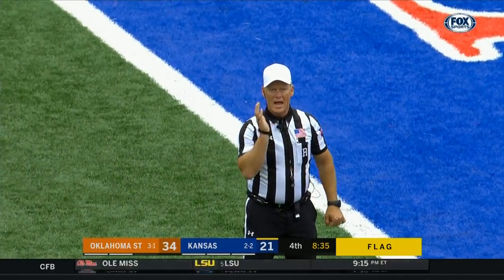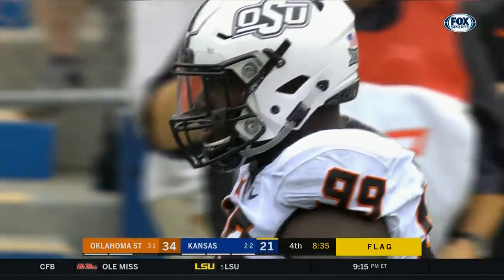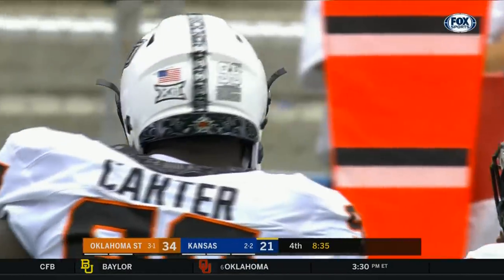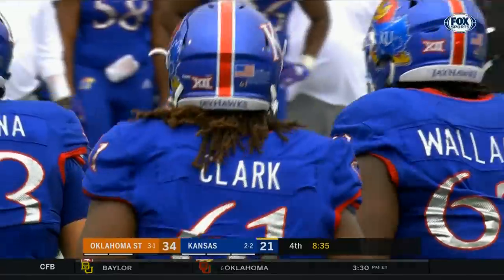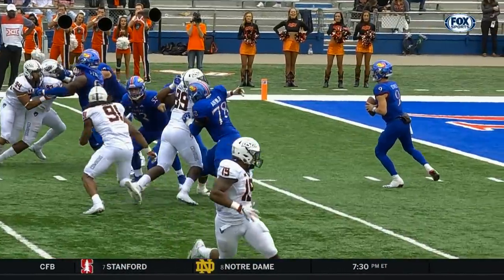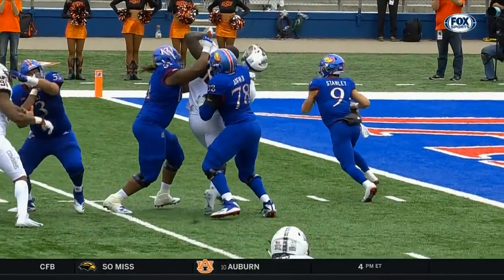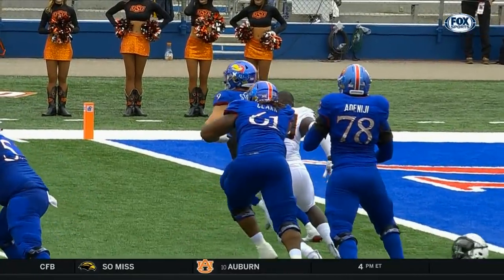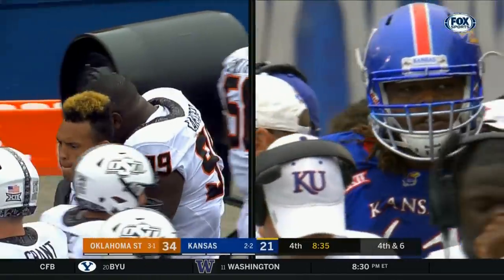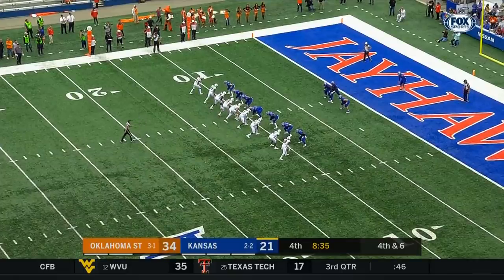Personal foul. Hands to the face. Number 61 offense. The penalty's declined. Number 99 of the defense is allowed to stay in the game. It's the same two players involved in that penalty a moment ago, Brian. Yeah, I mean, you have to learn from your mistakes. So Malik Clark is in that melee right there, and again he knocks the helmet right off of Trey Carter by keeping that hand up there in the face. Carter is from Pinkston High School in Dallas.